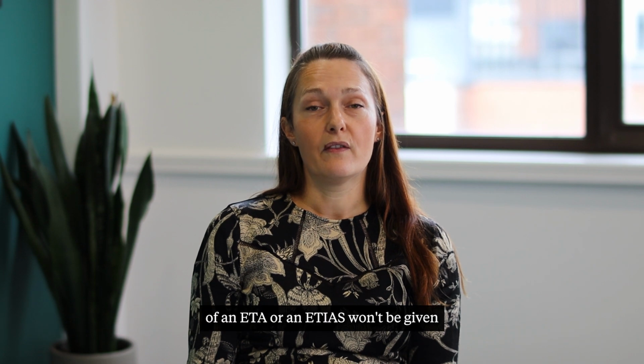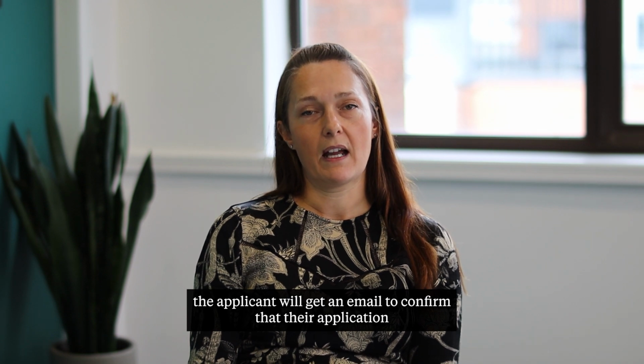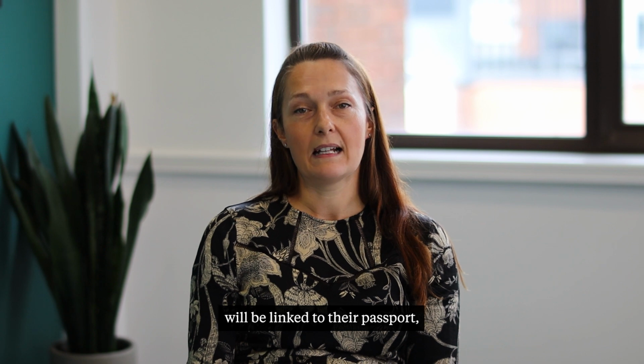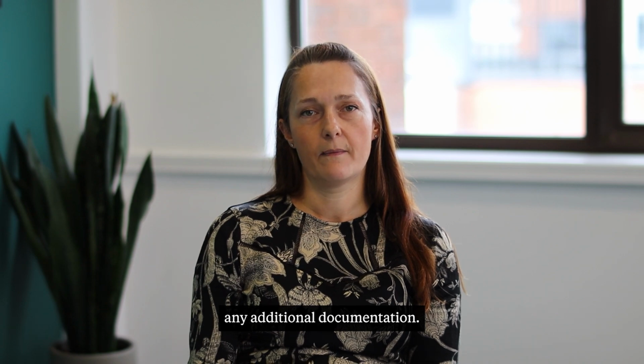Physical proof of an ETA or an ETIAS won't be given. The applicant will get an email to confirm that their application has been approved, but the travel authorisation will be linked to their passport, and this allows them to travel without having to carry any additional documentation.